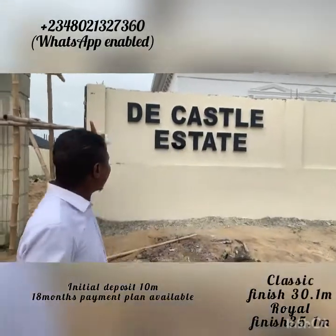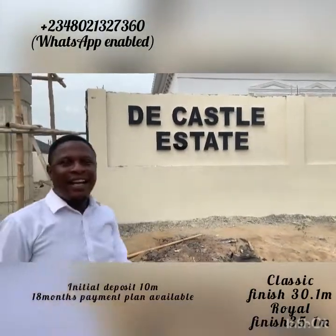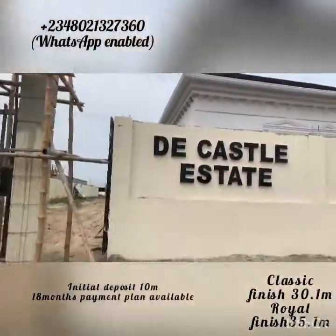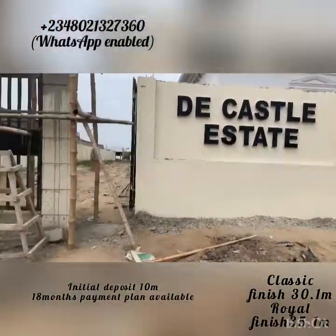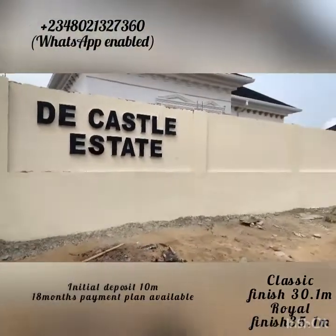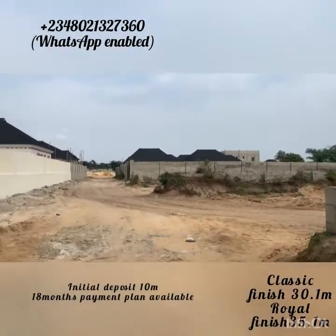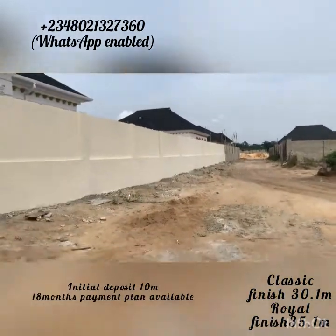So this is the Castle Awoyaya. Okay, so this is the castle estate. As you can see, a lot of developmental milestones have been reached here. So we see another unit there. Wow, isn't this beautiful?